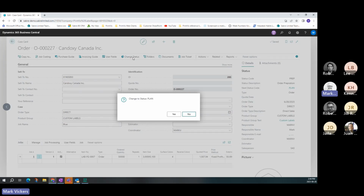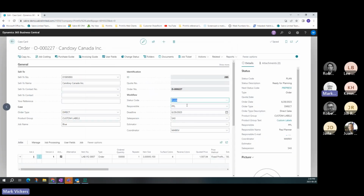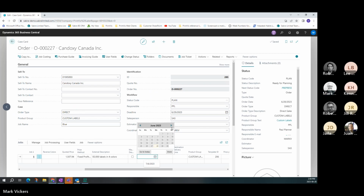It's going to give me an error message. There it is. It's a warning message. I set it up this way. I can make it stop, but I can do it as a warning. I didn't have a date. In order to plan it, we need some dates. So it's just allowed it to go to planning, but I'm going to go in here and put in my requested date. And let's say the customer wants this next week Friday. There's the 14th. I put in my date.